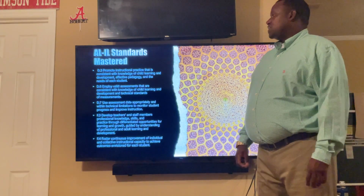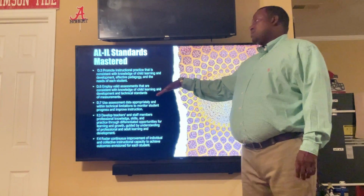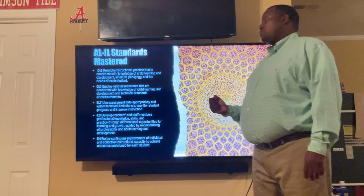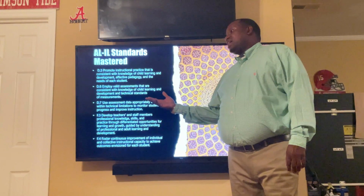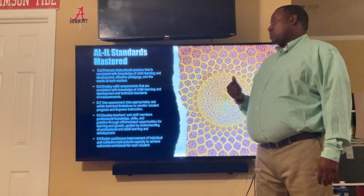Employ valid assessment that was consistent with knowledge of child learning. Again, the students were given assessments pre, post, and daily to help them increase their score, so they won't just face it on the ACT. They'll face it daily or sometimes monthly based on what program was going on.